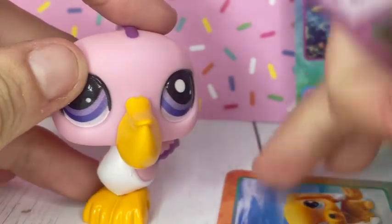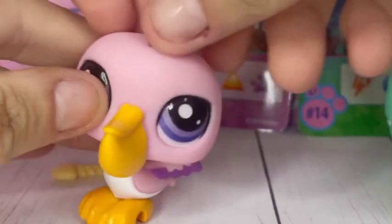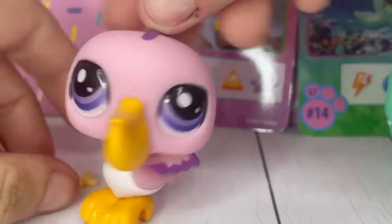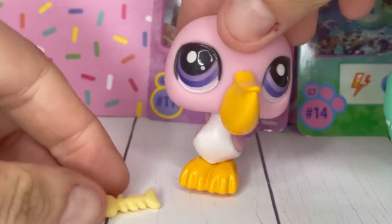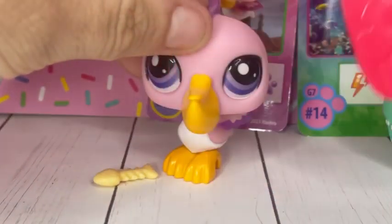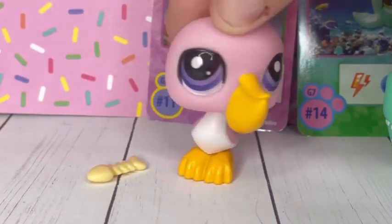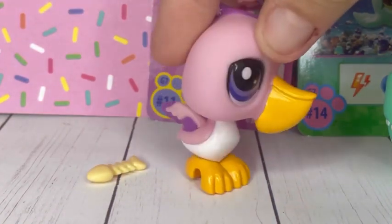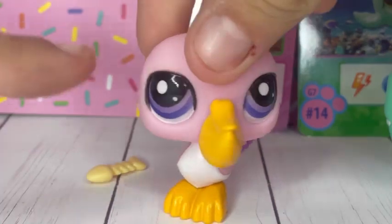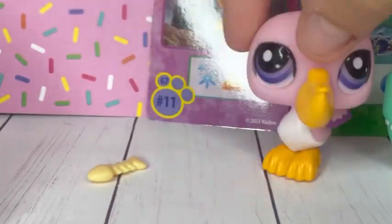Let's see. So here's the pelican's card. This one's actually really cute. I wasn't sure about the pelicans at first. Oh, and they came with accessories. The shark came with a surfboard. The pelican came with a little fish bones. This one is actually cute. On the pictures, I wasn't really sure about it, but I actually like this one.